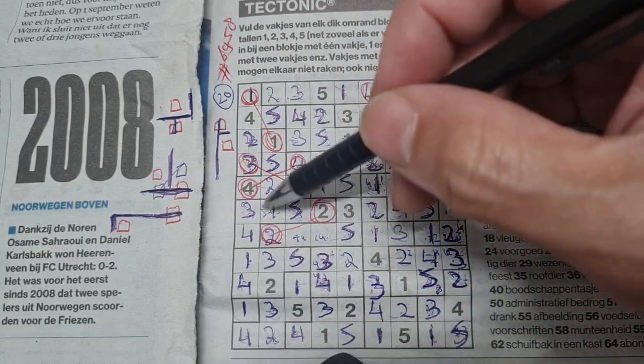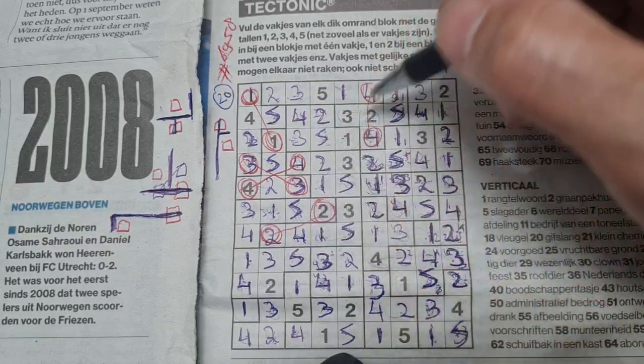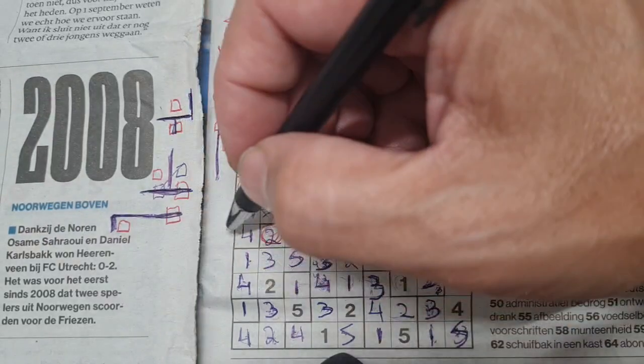1 and a 4, we have a 1 now, so no 1 there. 1 should be here, and a 4 goes there. Finished in 17 minutes. Well.